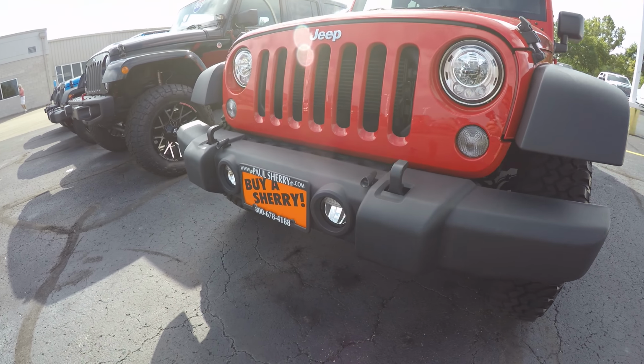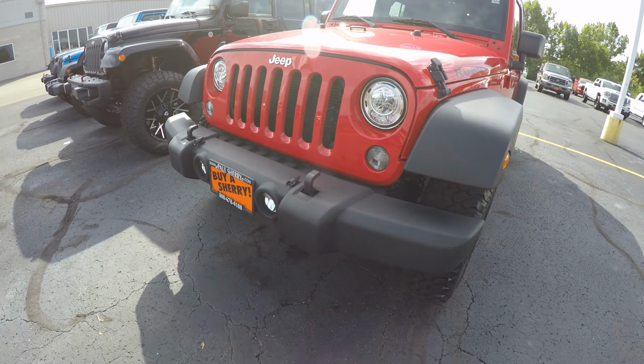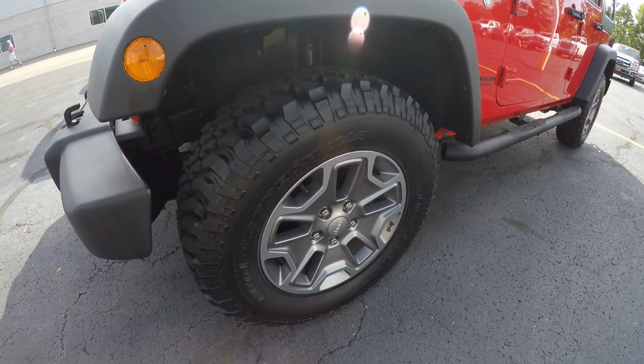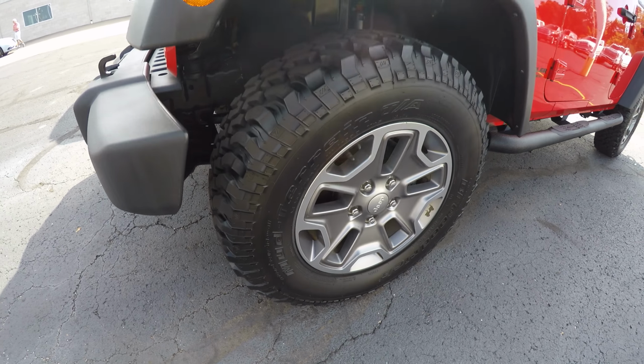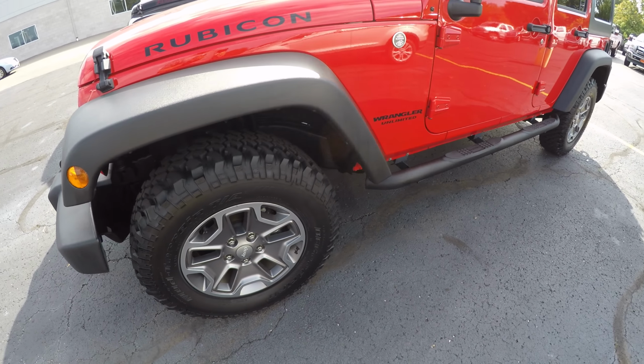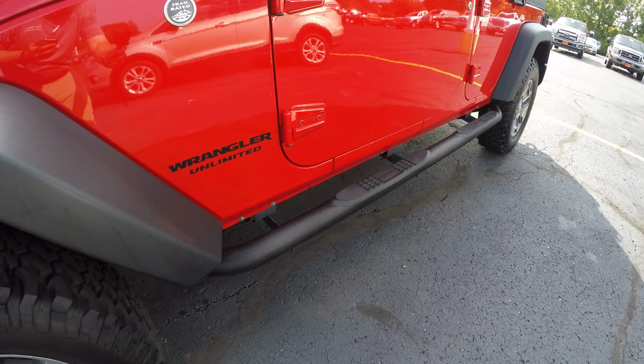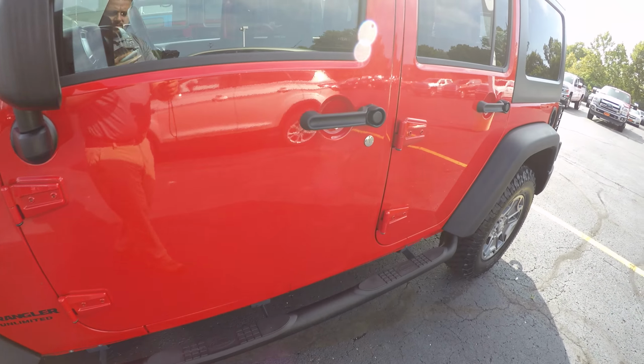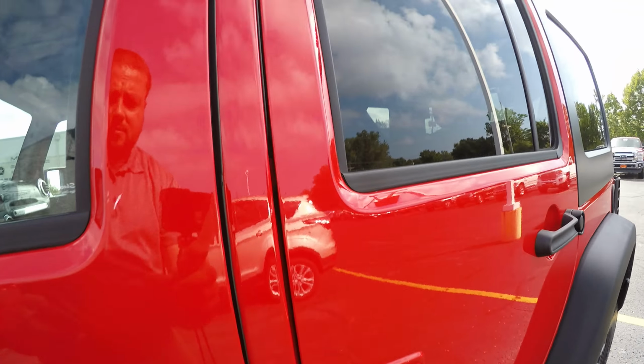Fog lights down below. 18" alloy wheels with new tires. It's the black step bar on the side here. Let's take a look inside here.